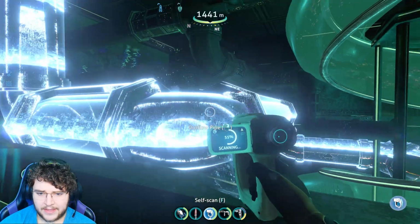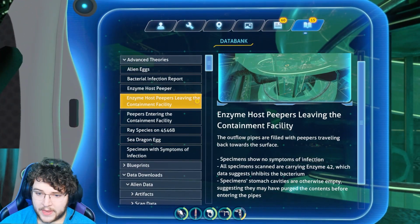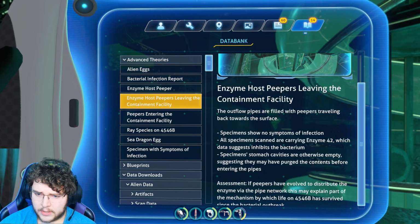Okay, so this is like the enzyme host peepers. Oh! No symptoms of infection.